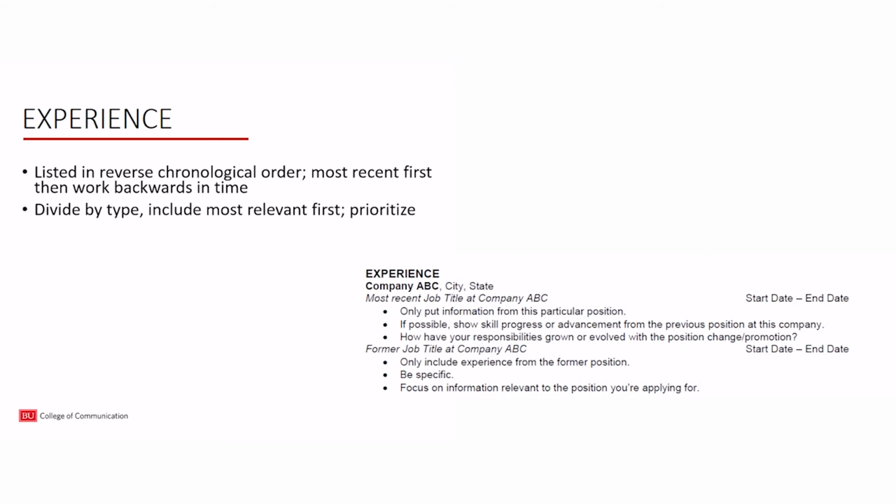If you've had 2 positions at the same company, there's also a specific way to write that. Simply put the company, the most recent position title on top with those bullet points, then directly below it, put the former position title and those bullet points, and make sure that the start and end dates correspond with each position versus the company overall.